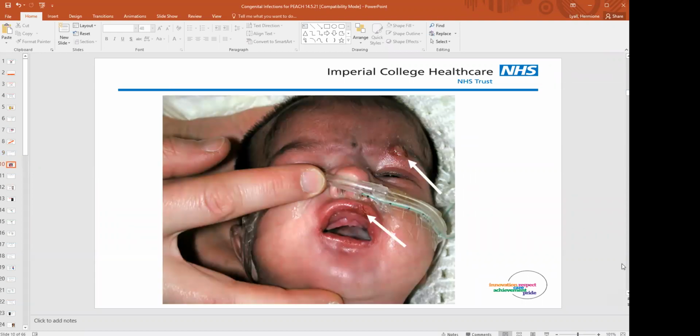And here you can see these lesions. There was a blister on the baby's eyebrow, and also a blistering lesion here on the lip.